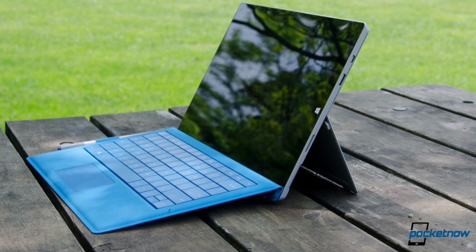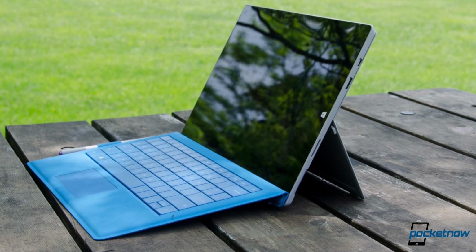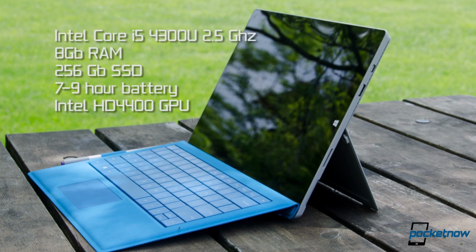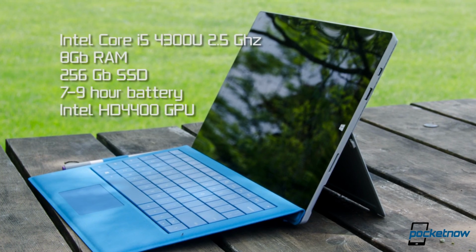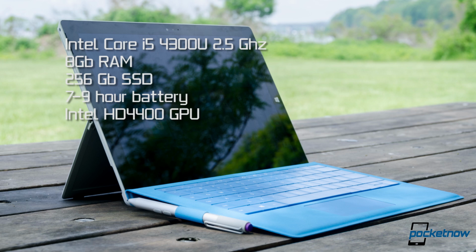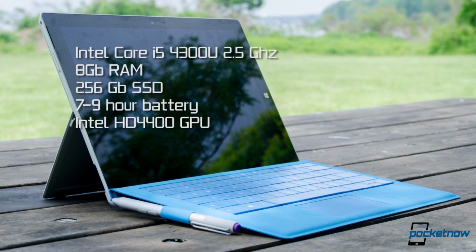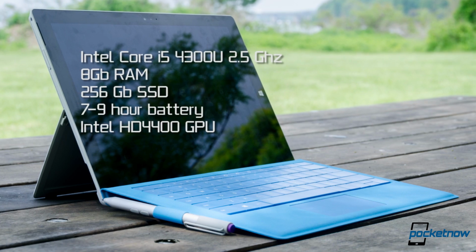We'll start with the specs. The Surface Pro 3 is available in a greater range of configurations than previous Surface Pros. Ours has a 4th generation Core i5 4300U 2.5 GHz Haswell processor, 8 GB of RAM, 256 GB of storage, and the battery life can generally last all day without having to plug in.